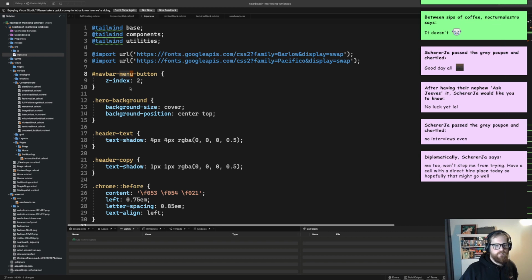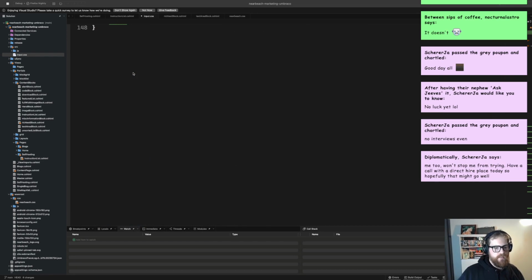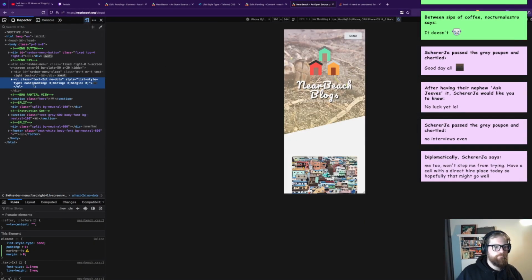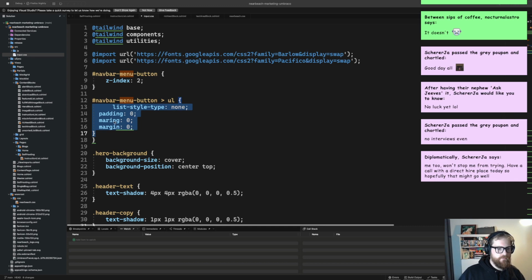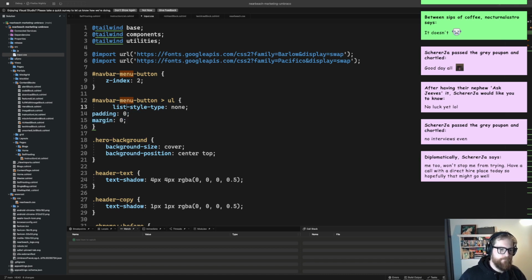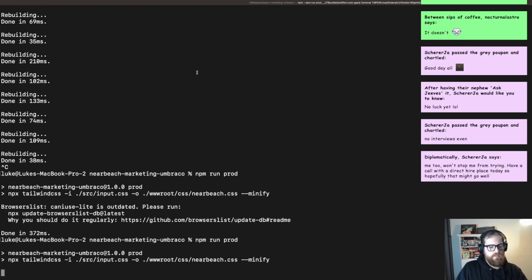All right. So what we need is, this is where we actually have to go navbar menu. I think it's greater than. Yep. Hashtag navbar menu. And then it's just UL. And then we just need to key in these for, well, it's technically 3. We should get rid of that. Get rid of that. Save this. Let's run prod. Shouldn't take too long.